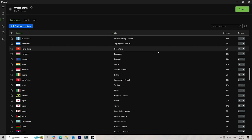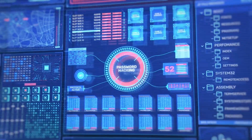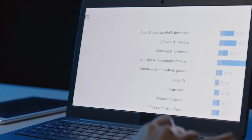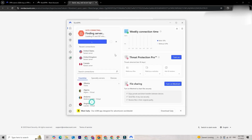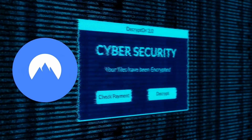IPVanish focuses on simplicity, with features like AES 256 encryption, the industry standard for secure data transmission. Scramble, which helps you bypass VPN-blocking firewalls. A strict no-logs policy ensures that your online activity isn't tracked or stored. While both are secure, NordVPN takes things a step further with its additional privacy and malware protection tools. Winner: NordVPN, especially if you're looking for extra layers of security.